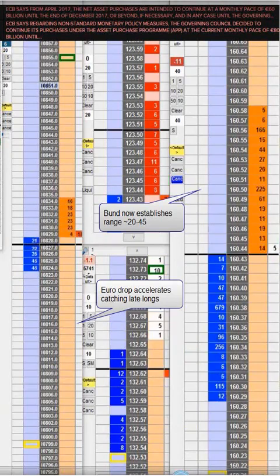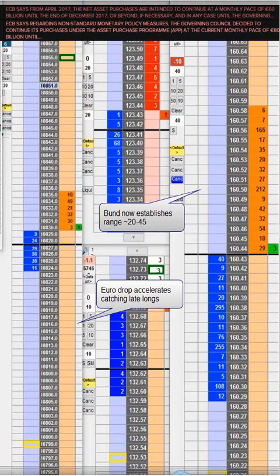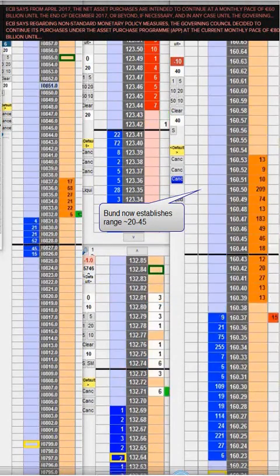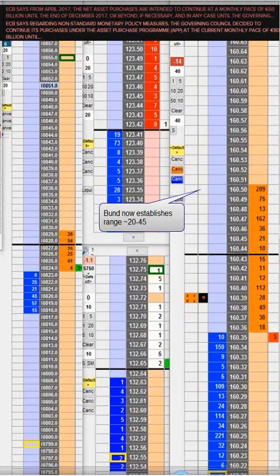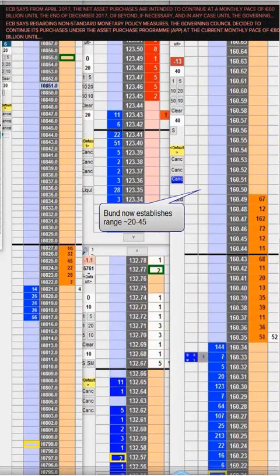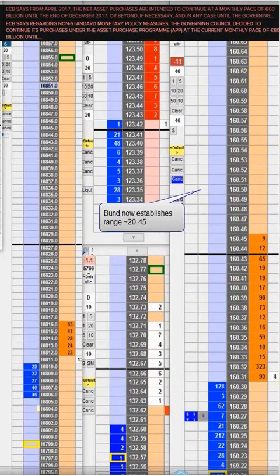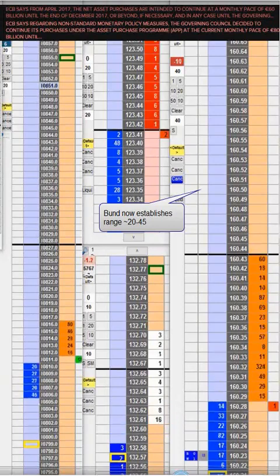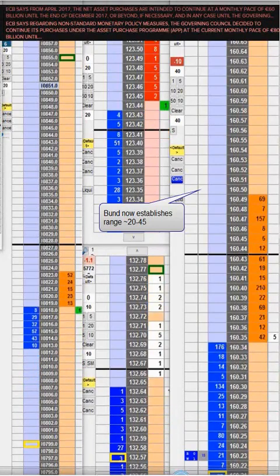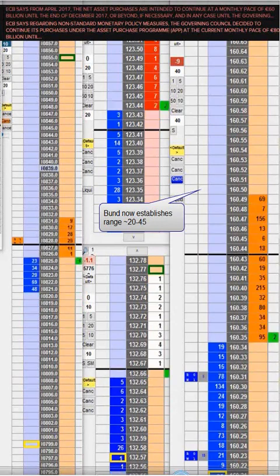Now remember, we had that level up around 52, 54 as well, so that's offering you a little bit of resistance. Once again, we start to come off from the low 40s, and then it's a case of note where we then start to fall to. Back down to 30s, and the euro at this point, note how far down we've gone. We're now trading at 108.13s. So the euro is going the total opposite direction now.